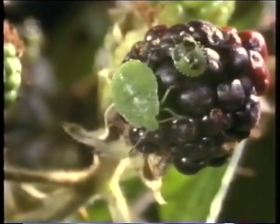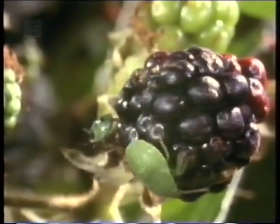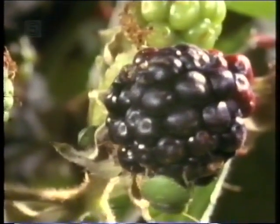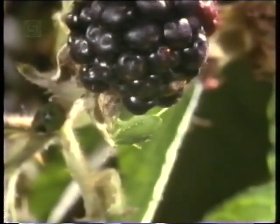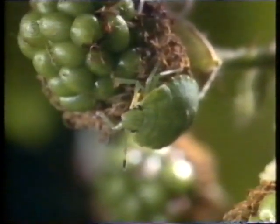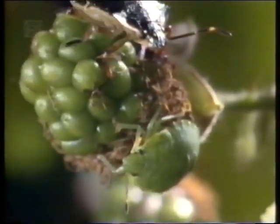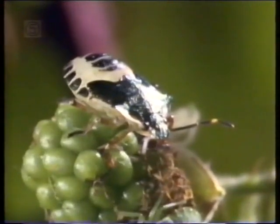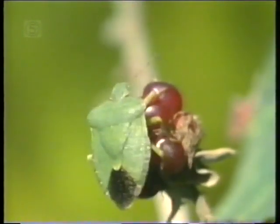Young bugs change gradually, getting a little more like the adult at each molt. The small nymph has shed its skin once, while the larger one is ready to molt for a third time. After the third molt, small wing buds appear. They're clearly visible as black patches on the back of this striking nymph. By mid-July, the young have grown into adults. They have now molted 5 times and have fully developed wings.